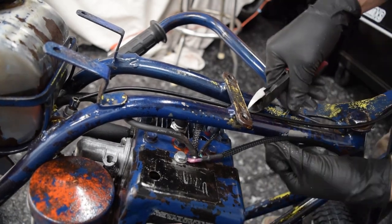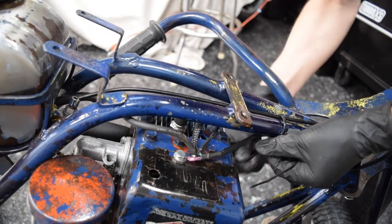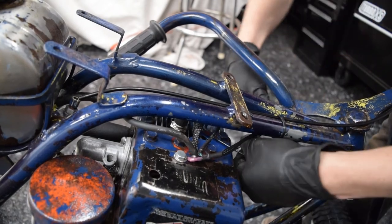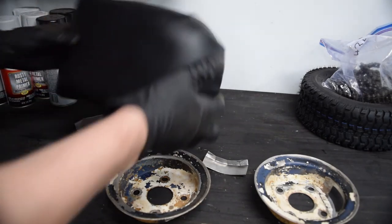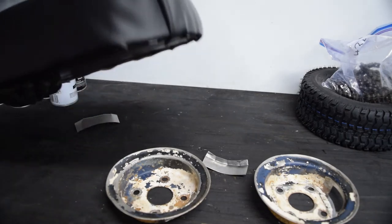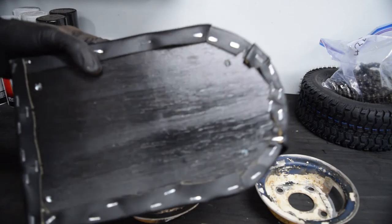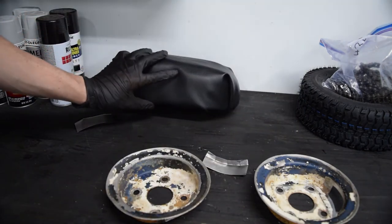Zip tie there-ish. Seat's made. Not super happy with it because I have to fold it. I have no idea how sewing machines work, so I can't find a better way to do this other than folding, which that doesn't look good. In any case, it's done. Everything's where it needs to be as far as the T-nuts and everything's coated and all that, so it'll bolt right on. That's not a big deal.